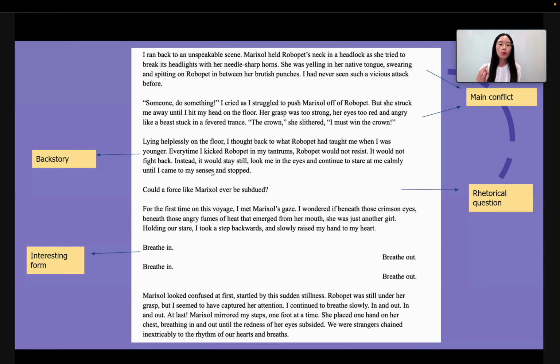And then we can see what happens after the conflict, which leads to the resolution. So this bit here, we have her reflecting on what she experienced when she had this robot. And this leads to her character development as well. And here we've got a very effective rhetorical question. It's in its own little paragraph to emphasize the importance of it. Here's also a turning point in the story.